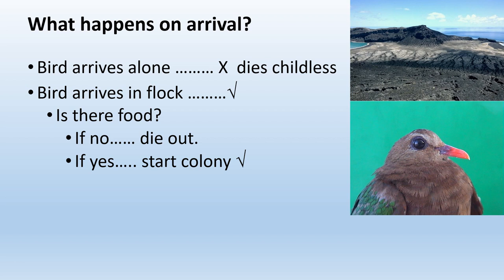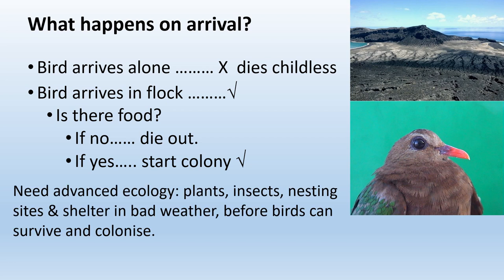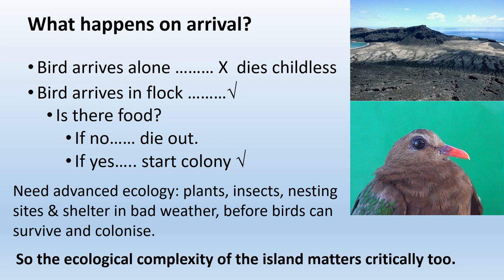Even if it arrives in a flock, and this is good news, the next question is, is there any food? On the picture at the top, there is nothing to eat, and so therefore, again, they're going to die out. That's not good enough. They need to have an ecology already in place, some food and some habitats and so on. They really need plants and insects and nesting sites and shelter in bad weather before a bird can colonize a new island. So if all of that is in place, it's probable that they'll start a colony. If it isn't in place, then they'll die out and the island will not get that species. So the ecological complexity of the island matters critically, as well as how far away it is and what sort of species it is that's trying to get to it.